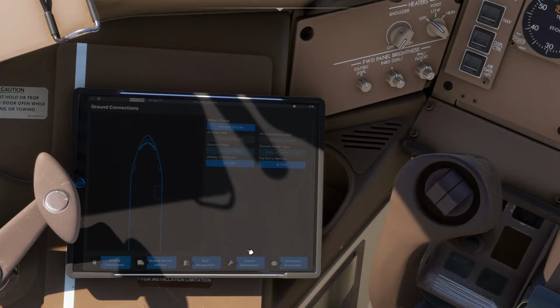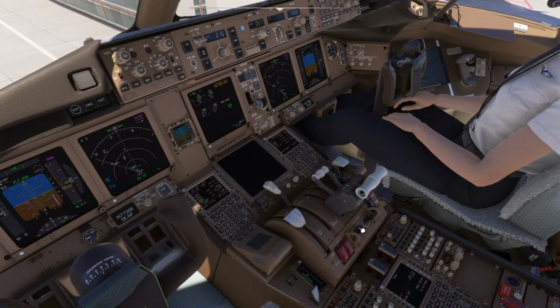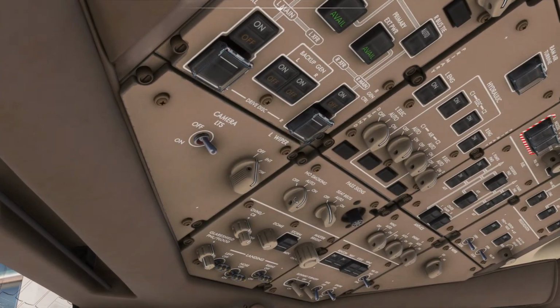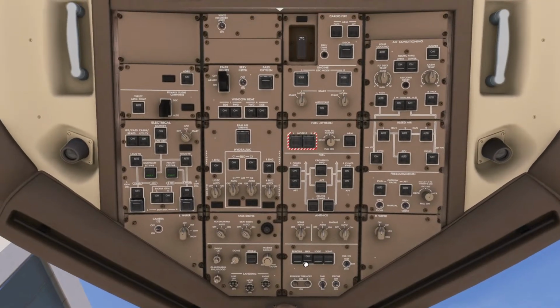Delta 2323, pushback complete. Taxi to runway 6 right via Alpha Juliet Sierra. Cross runway 33 right, then Echo Delta. Delta 8, cross runway 06 left, then Delta 10. Turn the seatbelts off. Delta 2323, Toronto ground readback correct. Continue taxi to runway 6 right.